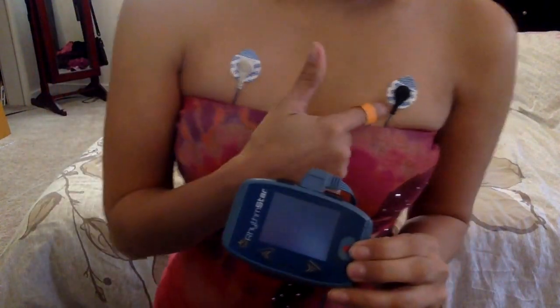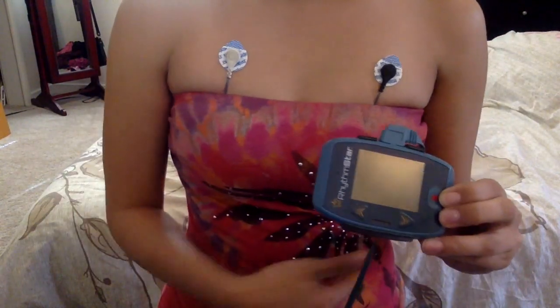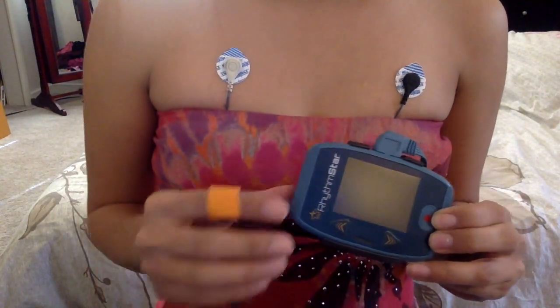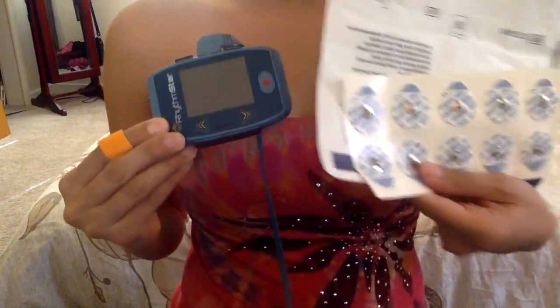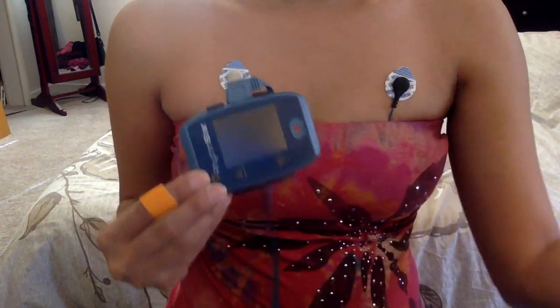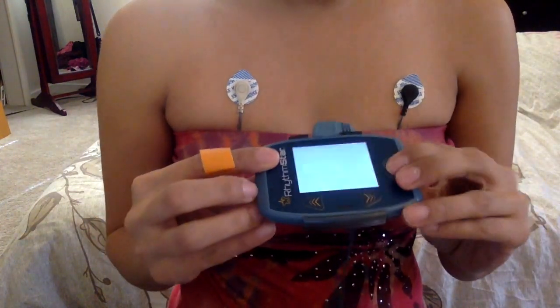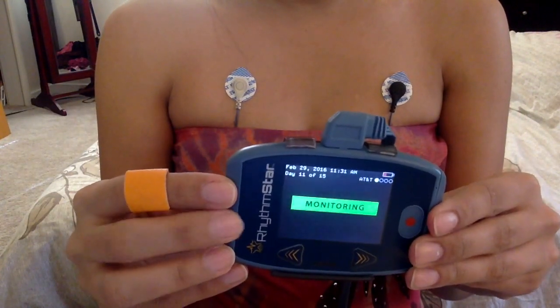As you can see, it has ECG cables that you put here and then down here where you can't see. It comes with a package of these little adhesive electrodes that you place. I have to wear this one for 2 weeks. Right now, it says day 11 of 15, monitoring.